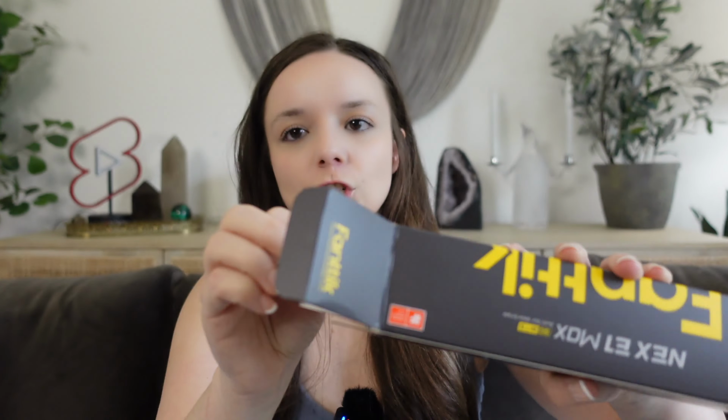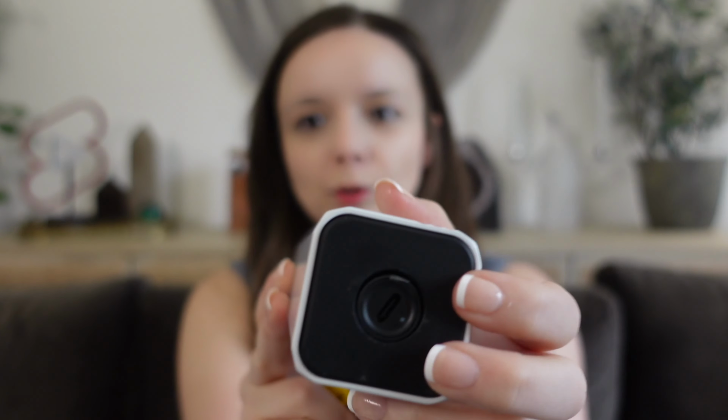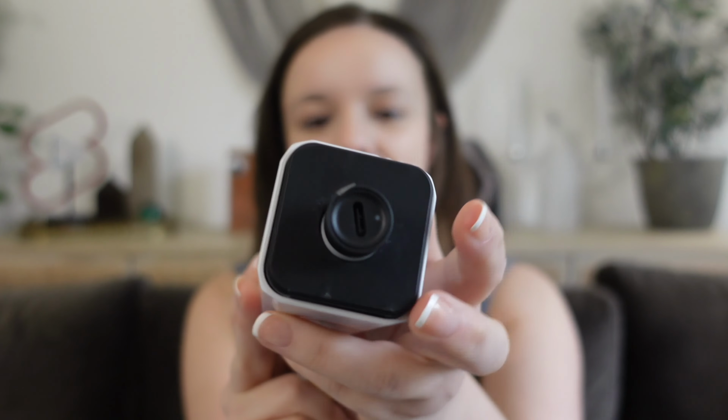I don't know what that is, probably to charge it. Ooh, it feels nice. Oh, okay. So once you press it down, it doesn't come out, and then you press that and it comes out. Here's the screwdriver itself. And then here, oh my gosh, this is literally so amazing. I could cry. This is like a DIYer's dream.